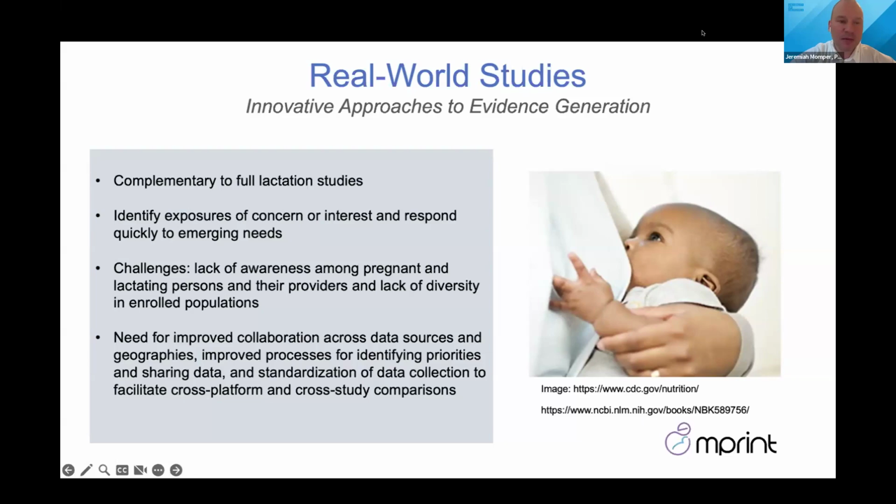So these are often meant to be complementary to full lactation studies. Again, as Dr. Chambers described, in an ideal circumstance, we would collect milk expressed over an entire dosing interval in order to be able to show really conclusively the drug that the breastfeeding infant is exposed to. But often that's really challenging to do. So there's some more novel, creative ways that we can get these data, and I'll describe some of those.